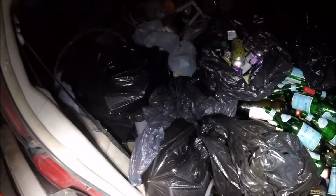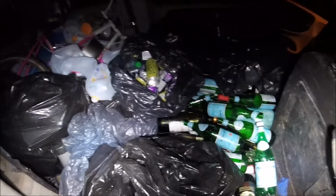Getting a lot of bottles actually. A lot of glass. There's probably at least 200 glass already here. Again, not much scrap here. What am I gonna say? Not that good, but what are you gonna do? There it is, I bumped that. What are you gonna do?